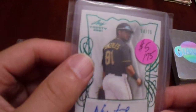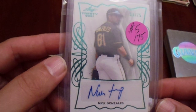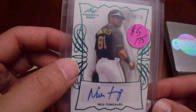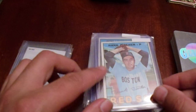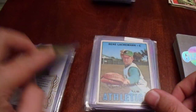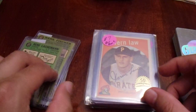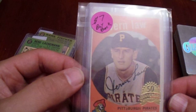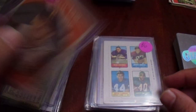Got Nick Gonzalez, who, as of mid-June 2024, has been doing really well, and who knows when this video is going to get uploaded. So $5, numbered to 75 from Leaf Trinity 2021. Heck yeah. Some TTM fuel. I did need this. I needed him as well. These were $2 a piece, this sticker. There's a Vern Law and a Topps buyback on the 59, so that's cool.